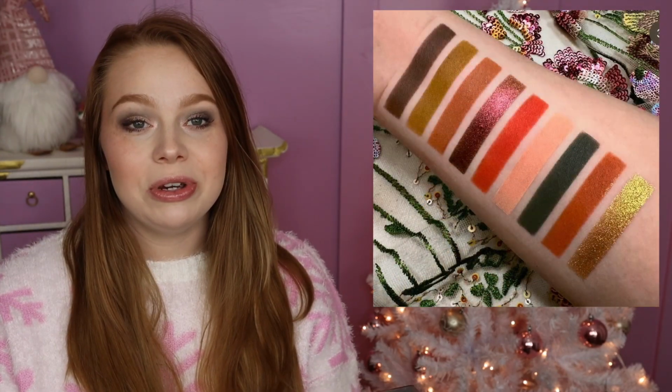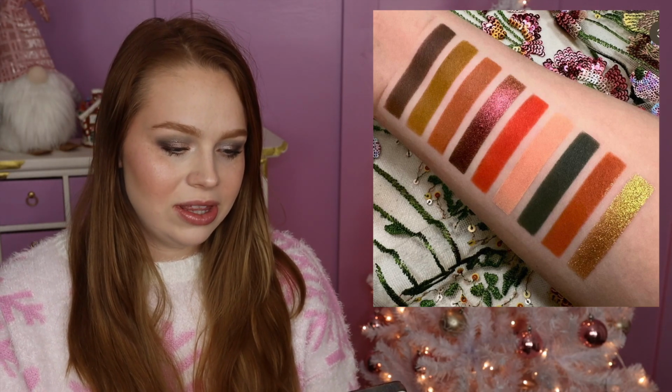And then let's see, we also have a new palette here from Menagerie Cosmetics. This is the Arthurine eyeshadow palette. The color story is cute. It is very in your face fall color story to me. The greens, the little mustardy yellow happening here. I think it's really pretty, but I think I am going to be passing on that one.